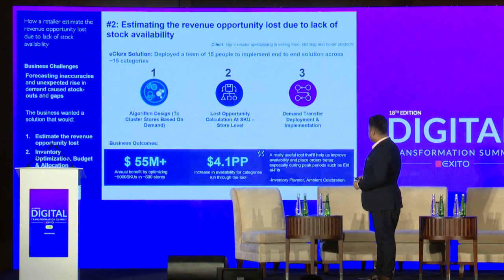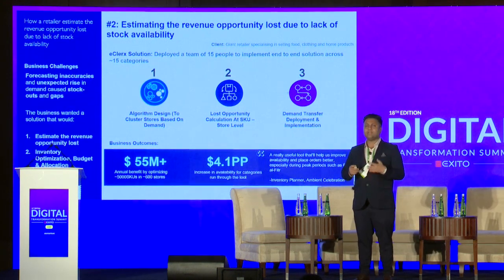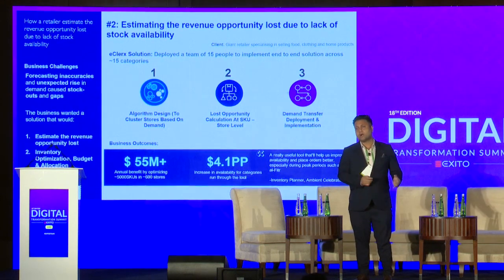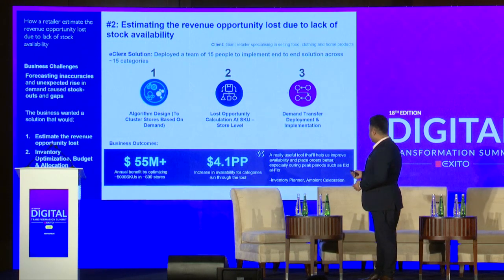I just put one of the snippets of one of the inventory planners, a really useful tool that will help us improve availability and place orders better, especially during peak periods such as Eid al-Fitr. So I think having visibility of what we are going to lose if we don't play our cards right is very important, and I think this is something we try to provide.